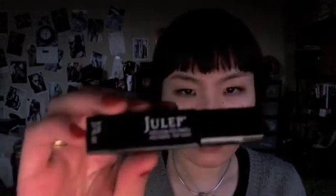The Julep Freedom Polymer top coat that I got from, I think, the February box. I love this top coat because once it sets, once you apply it on top of your nail polishes, it's almost like a glass shine, and you can touch your nails, dig through my makeup kit, reach for my keys or whatever, and nothing chips, which is crazy.